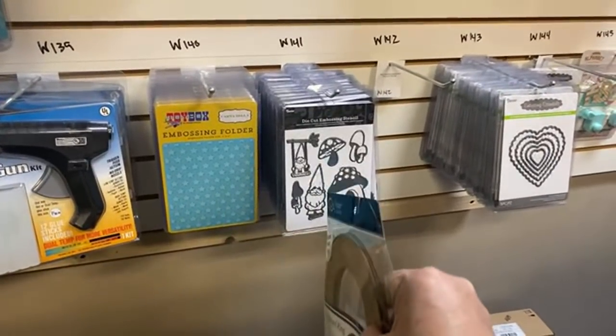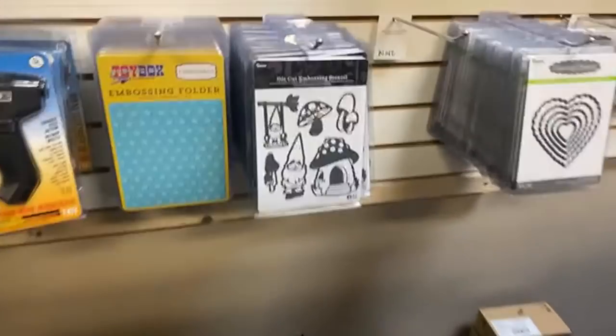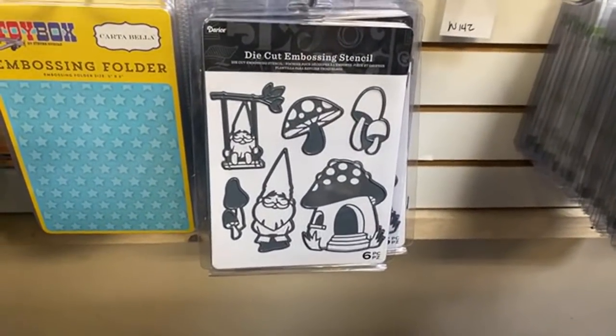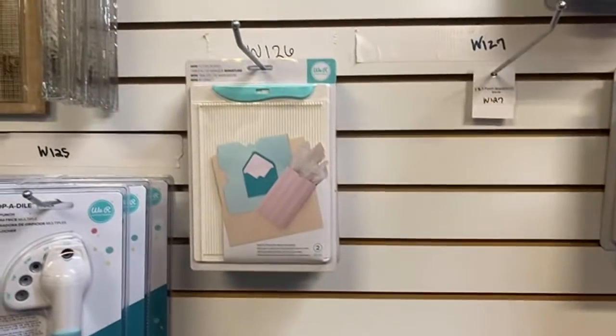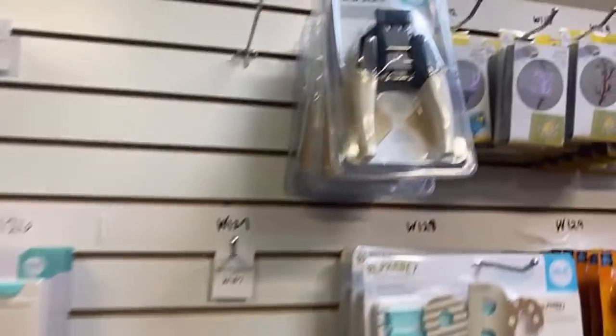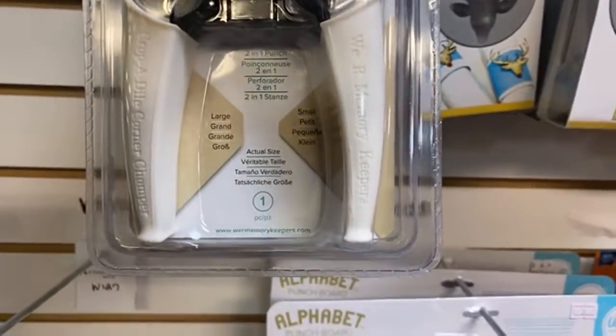Embossing folder. This one, everybody has a hard time finding it because it's called Fairy Garden, but there's no fairies on it. It's gnomes. But at 25% off, you're going to want it. Here's your mini scoreboards. This guy right here, 25% off. This is what I make my tags with. This is the angle punch.